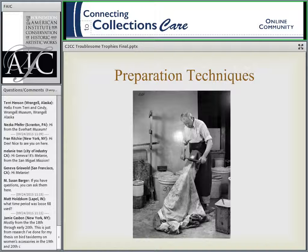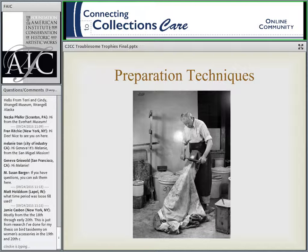There are several different preservatives that were used over time and that are still used today. First, we'll start out with a pickle. Now, a pickle basically describes a method of soaking the skin in an acid, an alcohol, or an alum solution. And it was a very quick method. It was done a lot on smaller specimens and is still used today.